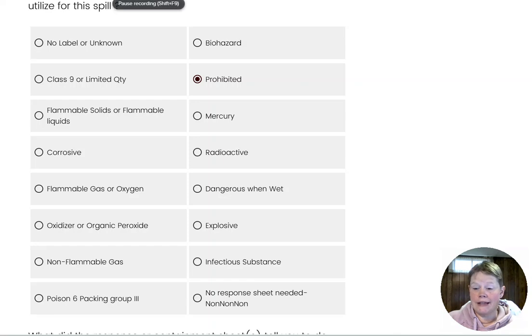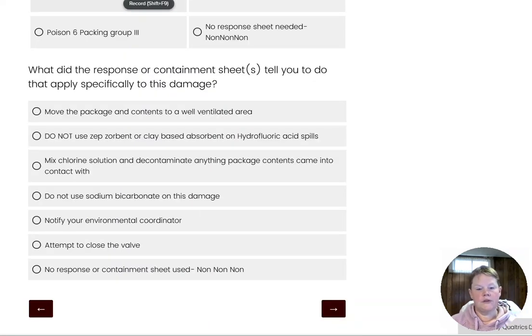I'm going to go ahead and let you guys read through this response sheet for what our steps should be as we move forward. All right, so as you went through your response sheet, the most important thing on here is going to be notify that environmental coordinator. We're not going to clean this explosive up. So we are going to notify our environmental coordinator about this damage so that they can call somebody from the outside in to get it cleaned up.